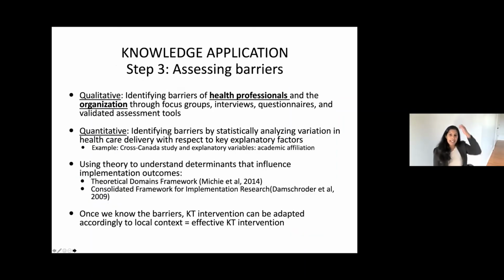There are different ways that you can assess practice behaviors. I'll introduce to you in later slides different quantitative measurement tools that you can use to measure these barriers in a more quantitative way. But you could also go about it very qualitatively, through focus groups, interviews, and questionnaires.